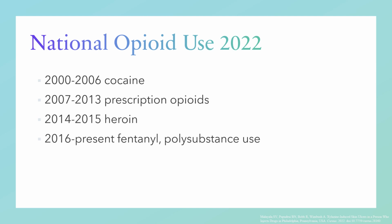Since we are discussing a topic that involves multiple drugs and medications, let's review the national opioid use history that was updated in 2022. From 2000 to 2006, the illicit substance most misused was cocaine. From 2007 to 2013, it was prescription opioids. From 2014 to 2015, it was heroin. And from 2016 to the present, it has been fentanyl and polysubstance use.